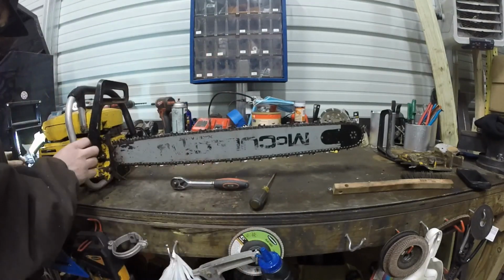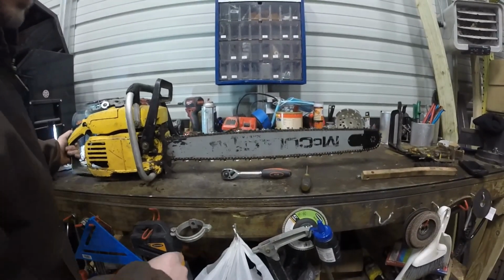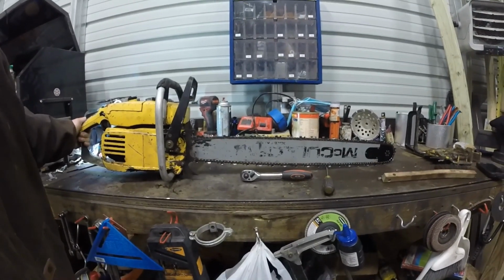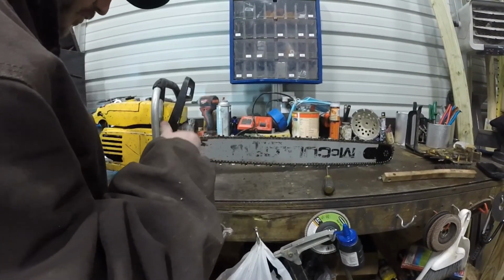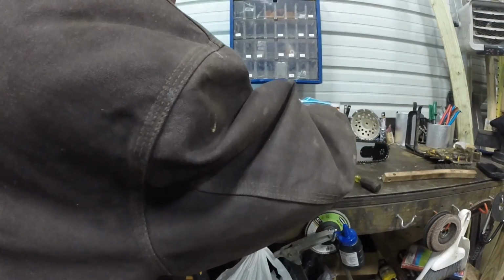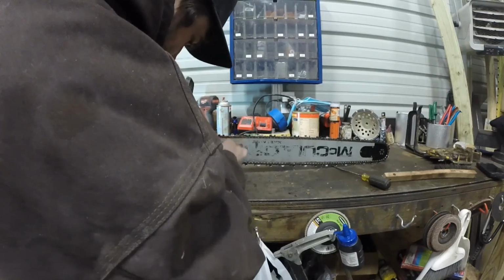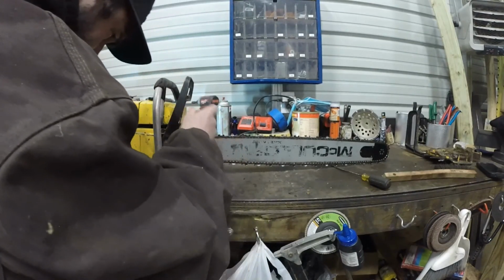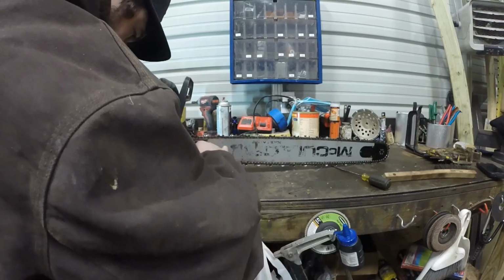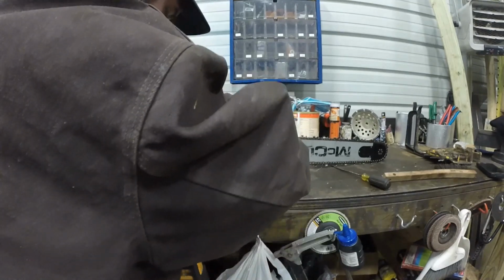So that's good. Now what I do is, when you go to tighten the bar nuts, lift up on the body and it'll move for you. Make it a lot easier. Give it a nice crank.